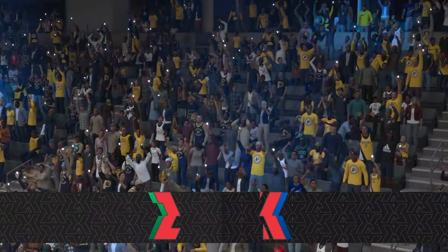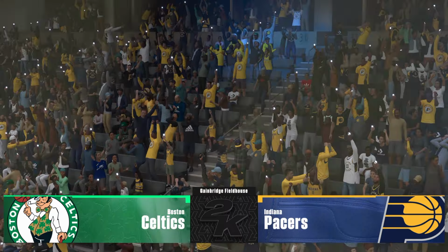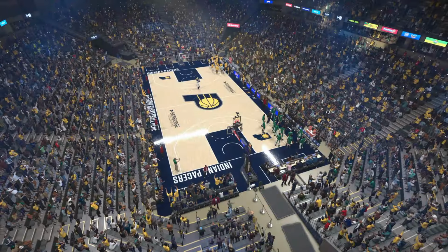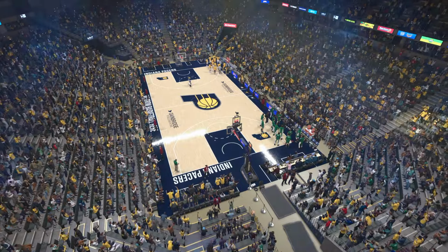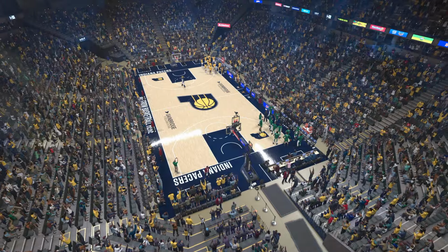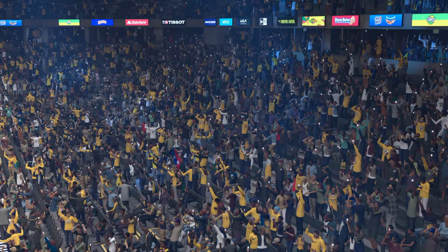Hello out there, and get ready for some NBA basketball on 2K Sports. We'll watch the Boston Celtics in this one as they go up against the Indiana Pacers at Gainbridge Fieldhouse. This is Brian Anderson. I'm here with Hall of Famers Grant Hill and Doris Burke, our reporter, Allie LaForce.